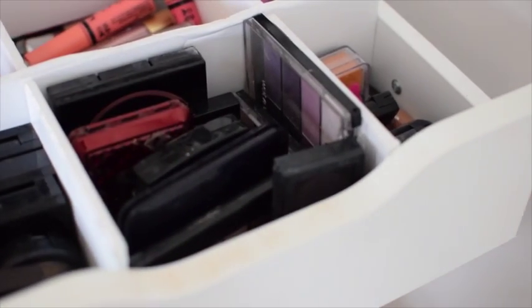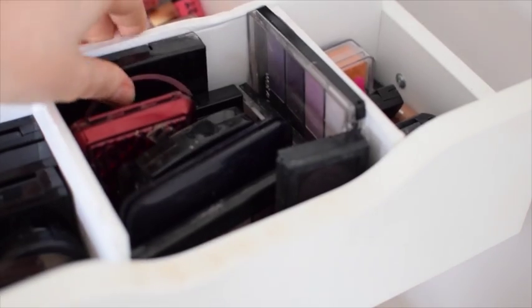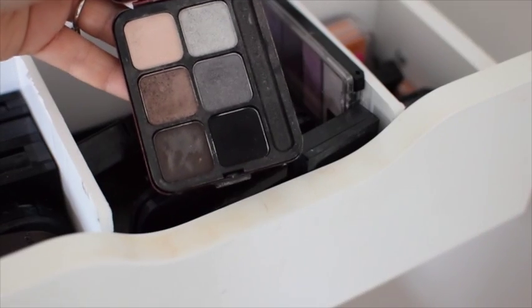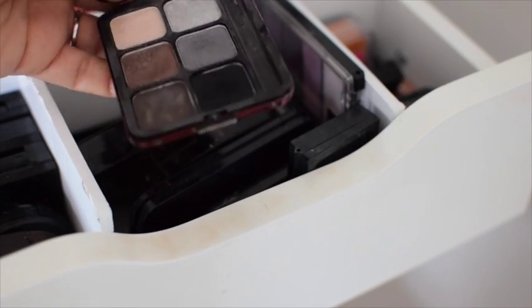Then over here is, again, I have some smaller eyeshadow palettes. I have some from the Body Shop. One of the old MAC ones. I got one Christmas. This contains Satin Taupe. This has seen better days.